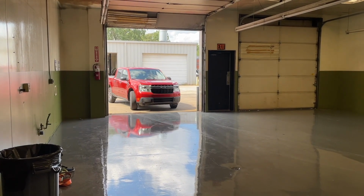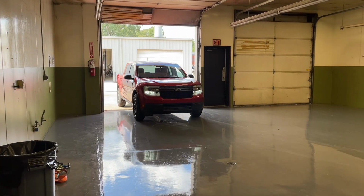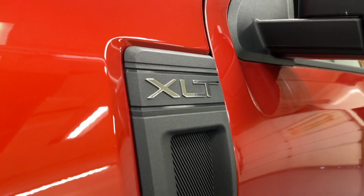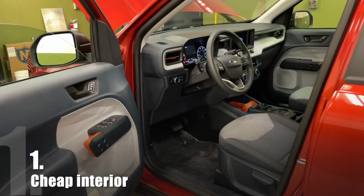Driving a 2023 Ford Maverick. Now overall, I actually do really like the Maverick, but there are a few things that I just don't like about it. If I had to really pick one thing that I don't really like about this particular Maverick, it's just the cheapness of the interior.